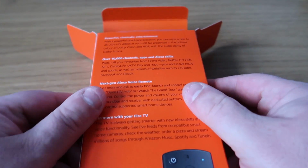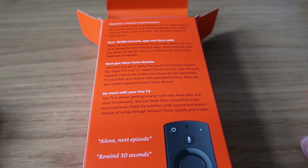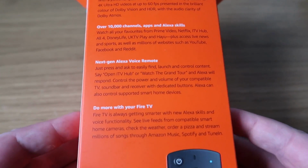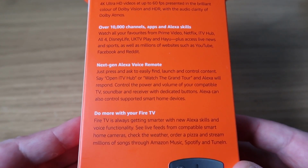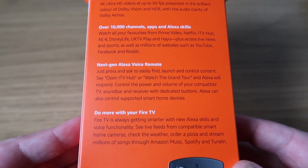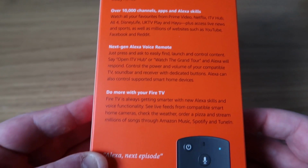Just before we do that, we'll have a look on the back. It says, with a powerful quad-core processor, you can enjoy access to 4K Ultra HD videos at up to 60 frames per second, presented in the brilliant colour of Dolby Vision and HDR, with the audio clarity of Dolby Atmos. Then it says there's over 10,000 channels, apps and Alexa skills, so we can watch all our favourites from Prime Video, Netflix, ITV Hub, All4, Disney Life, UK TV Play and Hey You, plus access live news and sports, as well as millions of websites such as YouTube, Facebook and Reddit. YouTube's an interesting one, we'll get to that in the review.